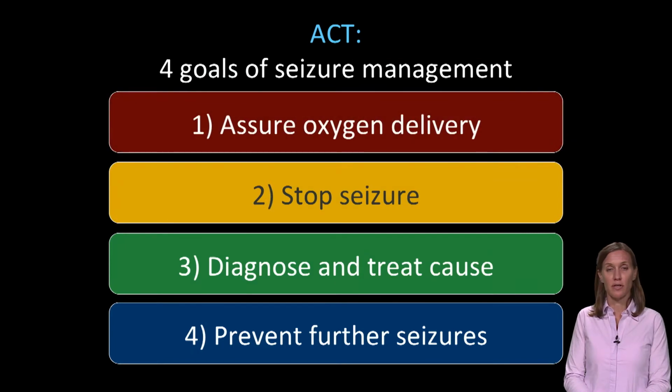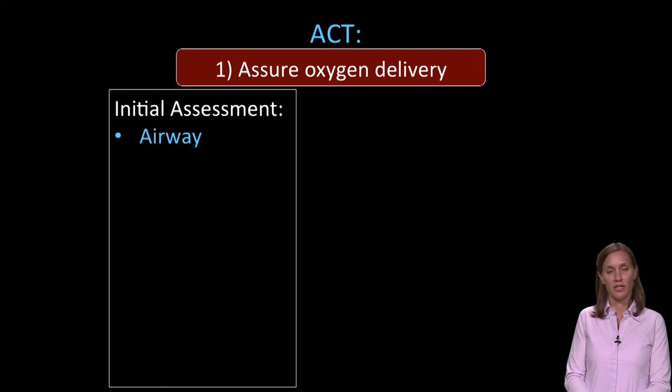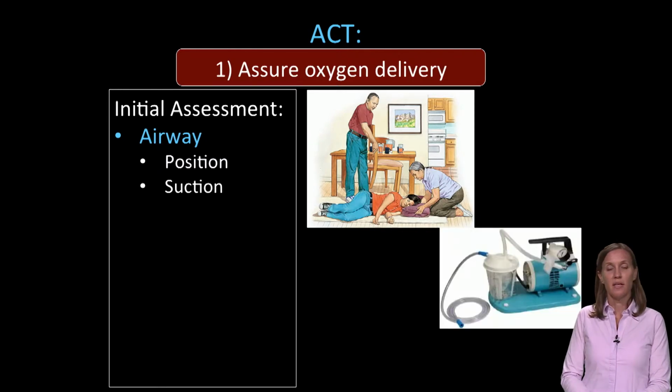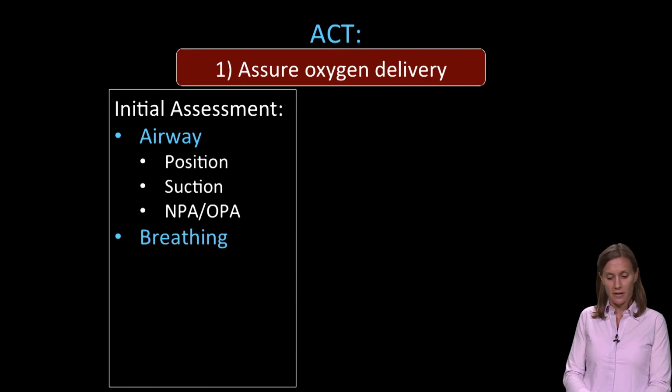So first, we're going to talk about assuring oxygen delivery. And again, this is by doing your initial assessment and addressing your airway, breathing, and circulation. So as far as airway, you may need to position the patient if they have vomit or blood in their mouth or secretions. In the emergency department setting, we will use suction to remove any vomit, secretions, or blood in their mouth. We may place a nasopharyngeal or oropharyngeal airway.